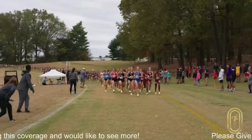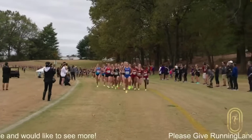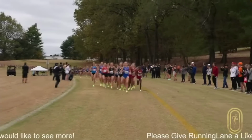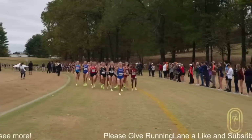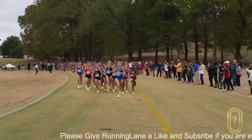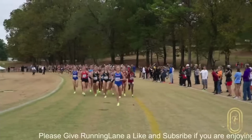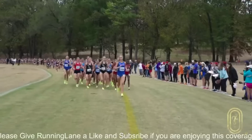After we saw what Valby did at SECs, where she went through 5K in around 15:24 and was running sub-5s throughout, looks like they've gotten out pretty conservative, at least for the top ladies. Sean, it looks like there's actually a slight gap opening up between Valby and that chase pack, about 5 meters. Yeah, that is the case right now. Looks like Valby is maybe starting to push the pace up just ever so slightly.